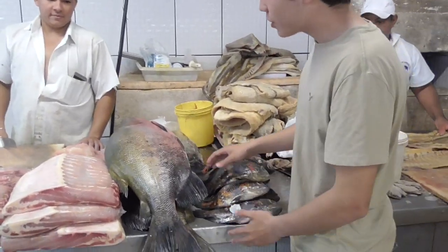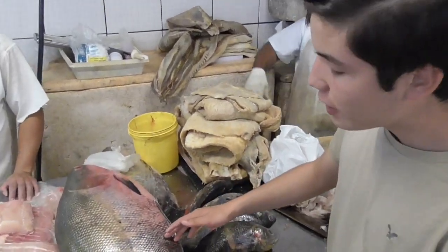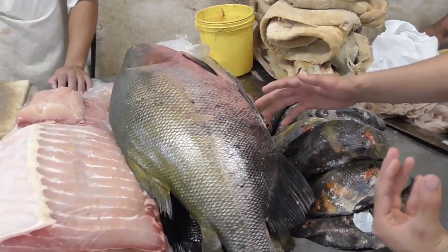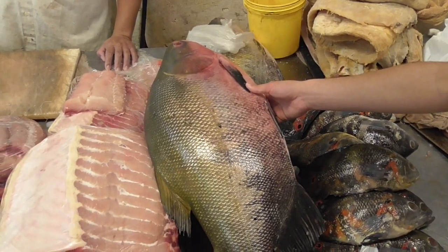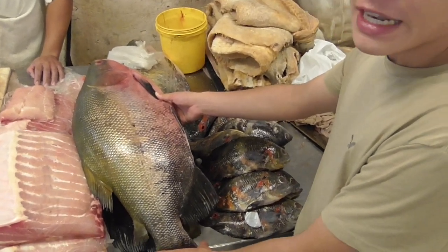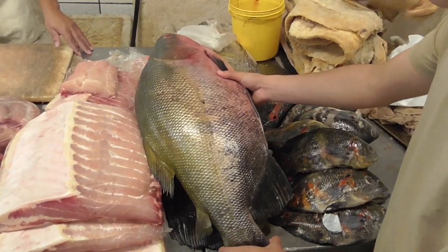we have another type of fish that's very common in this market. You're gonna see it everywhere. It's called the tambaqui. That's the name it's gonna go by. But I know it as the black paco, or the giant paco. It is very similar to the paco we have back in Ecuador, which is red. That name is the pirapitinga. That's what it's known as locally here. But this would be the tambaqui.